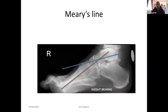Now, when you come to radiology, you should take weight-bearing x-rays of the foot. As John mentioned, you commonly find a calcaneus deformity in these cases, and there is a breakage of Meary's line, which is the line along the long axis of the talus. Normally, it should pass through the center of the first metatarsal, but in cases of pes cavus, the first metatarsal is significantly plantarflexed compared to the long axis of the talus.